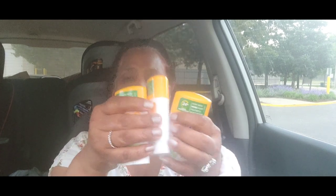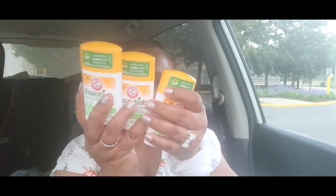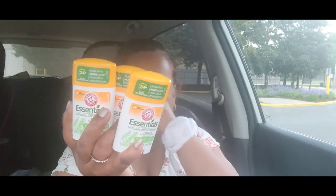Okay. And the other thing I picked up is quite a few of these. These are essentials with natural deodorizers, Arm & Hammer deodorant, free of aluminum, parabens, and phthalates, rosemary, lavender. I got these for my daughter. And guys, pick them up without the aluminum, which the aluminum is no good for you. So pick those up when you see them.